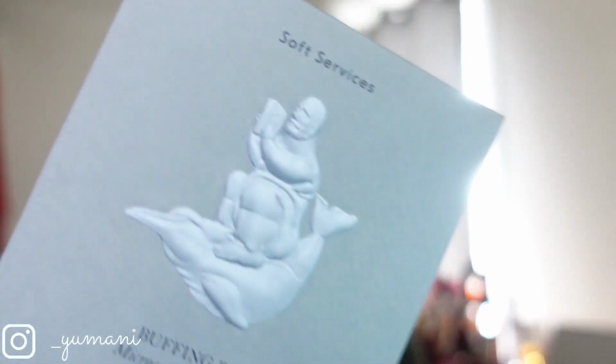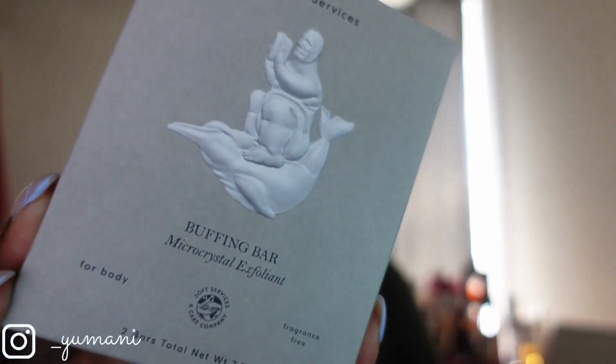So the next thing that I got, and I'm just pulling stuff out of the bag, is the Soft Services buffing bar. I think they come with two of them. They're physical exfoliant bricks, that's what they describe them as. They're blue. It comes like this, but it's a blue exfoliating bar. It's like a soap, but I don't think it suds. I've heard great things about it, but I haven't tried it myself.